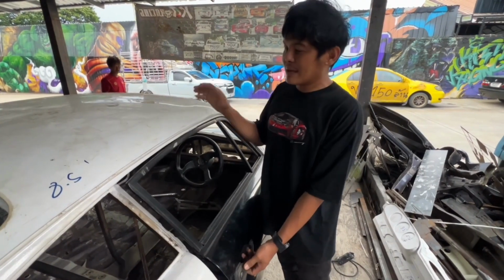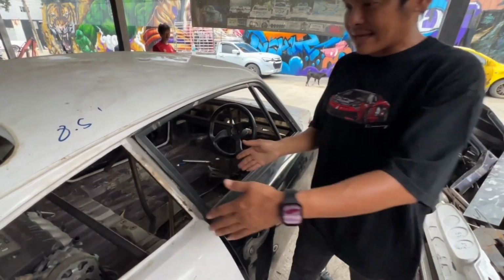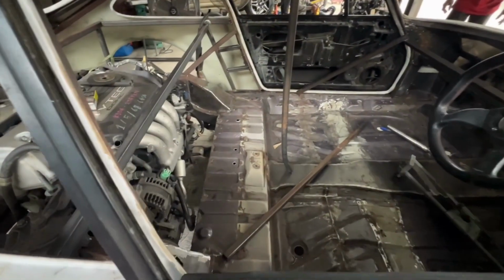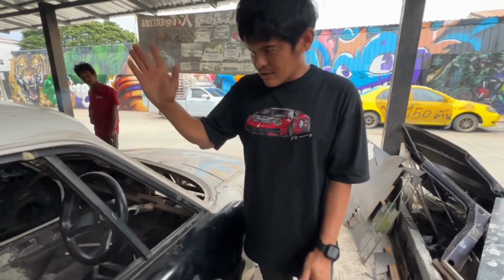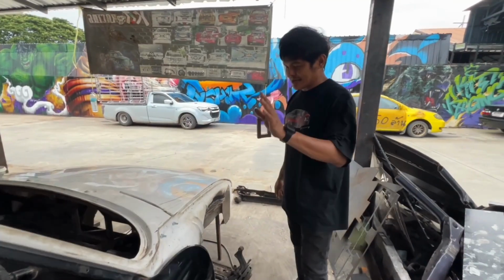Actually, for this model, the back seat isn't really that big. It's actually quite small, but there is a seat back there. Normally, it's a bit wider than this, but ours is especially small. Do you know why? It's because our engine is the bigger K20. Between the K20 and the original engine of the car, ours is definitely bigger than the original. That means it might be a bit cramped to sit in the back.